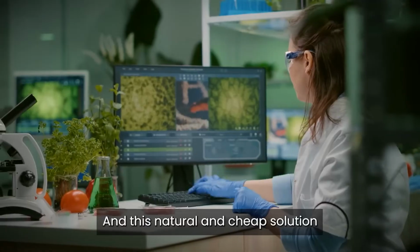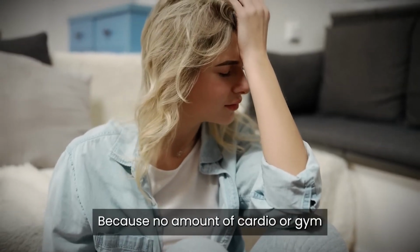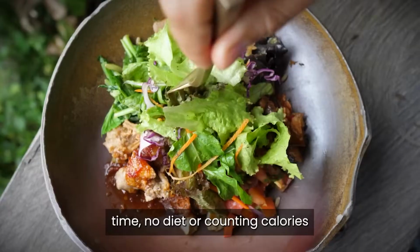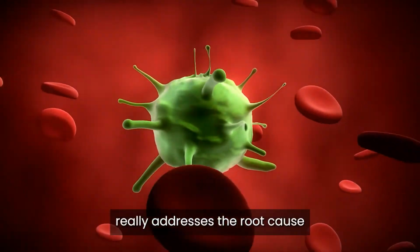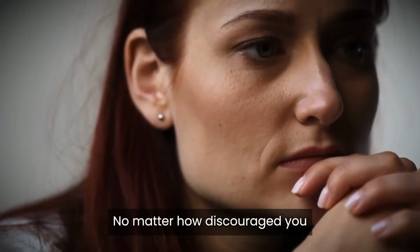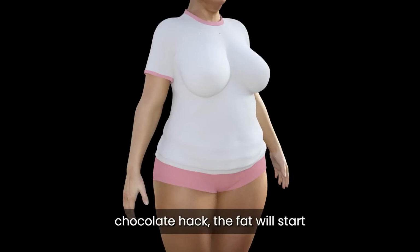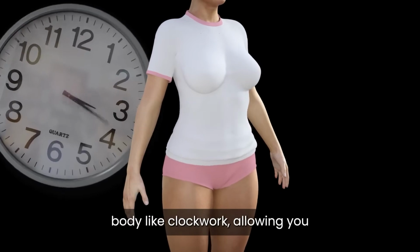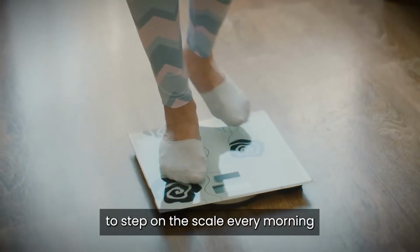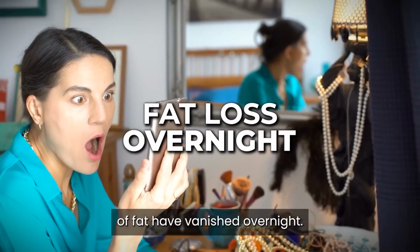And this natural and cheap solution will work even if you have tried everything before and failed, because no amount of cardio or gym time, no diet or counting calories really addresses the root cause of your body desperately holding on to every ounce of fat you eat. No matter how discouraged you felt in the past, once you start using this delicious fat-burning chocolate hack, the fat will start disappearing from all over your body like clockwork, allowing you to step on the scale every morning to see that 2, 4, or even 8 pounds of fat have vanished overnight.